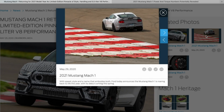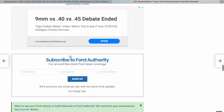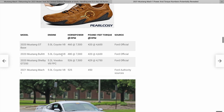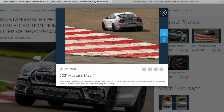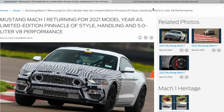Okay? So they've got a comparison over here too, also at Ford Authority. But basically, they broke it down for you. So I've got a 2015 Mustang GT and it's got 435 horsepower. Okay, and I've got the 6-speed manual PP1. I've actually driven a convertible 2018 with 460 horsepower that has the 10-speed auto.